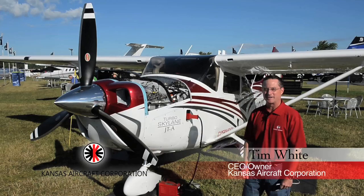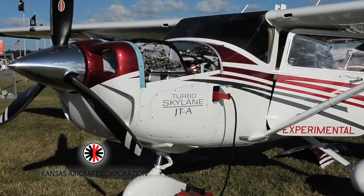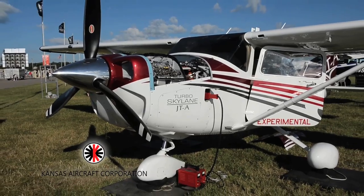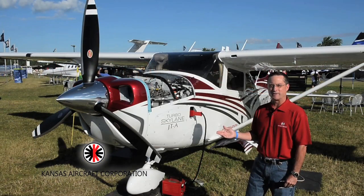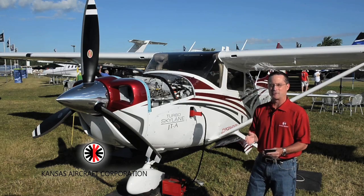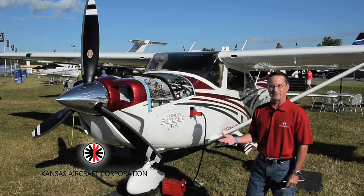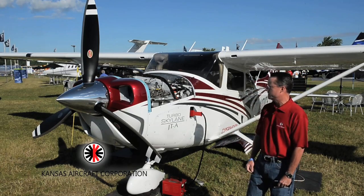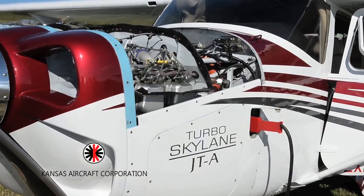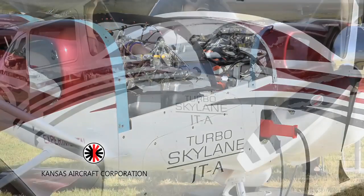I'm here with the Cessna Turbo Skylane JT-A. The thing about this airplane is, for the customer, it takes the whole conversation about 100 low lead and the future of that out of the conversation. Not just for your uses or your purchase, but also come resale time, because who knows where that's going to go down in the future. So Cessna is starting here with the Turbo Skylane, in the venerable 182 airframe, and incorporating this technology into it.